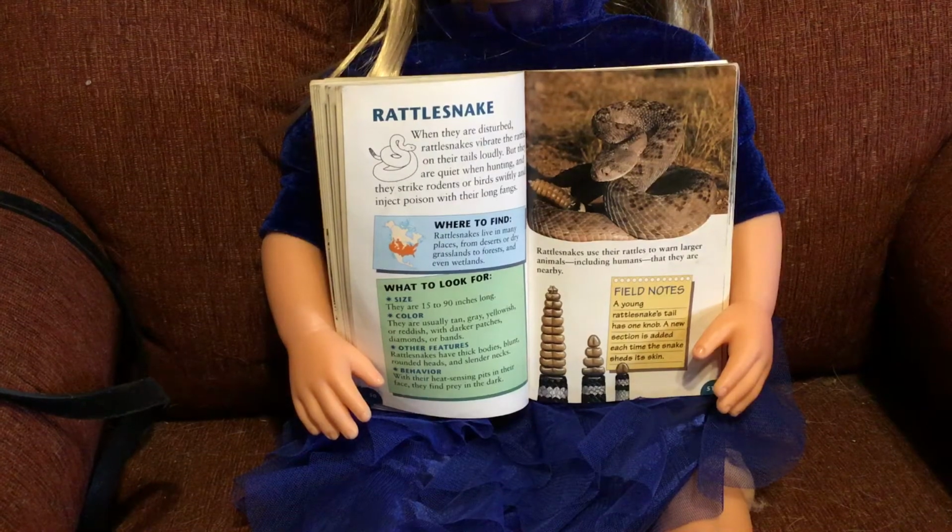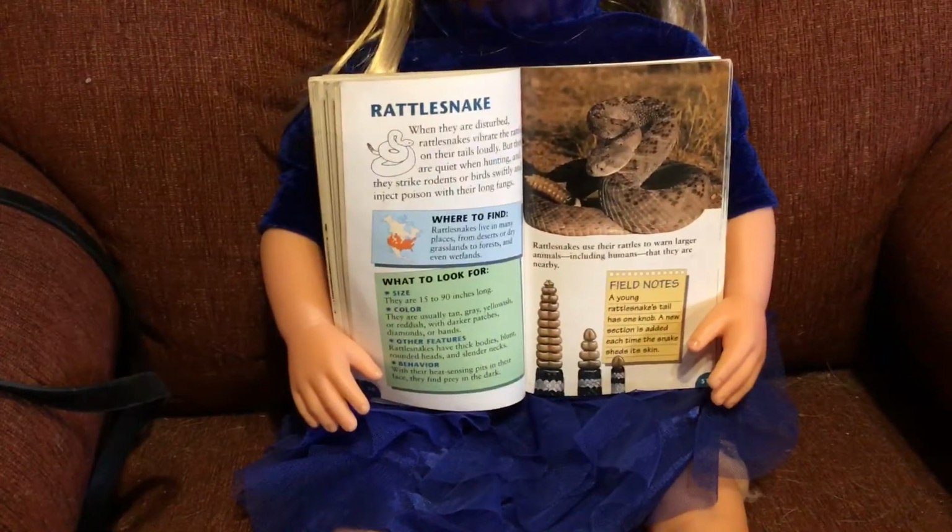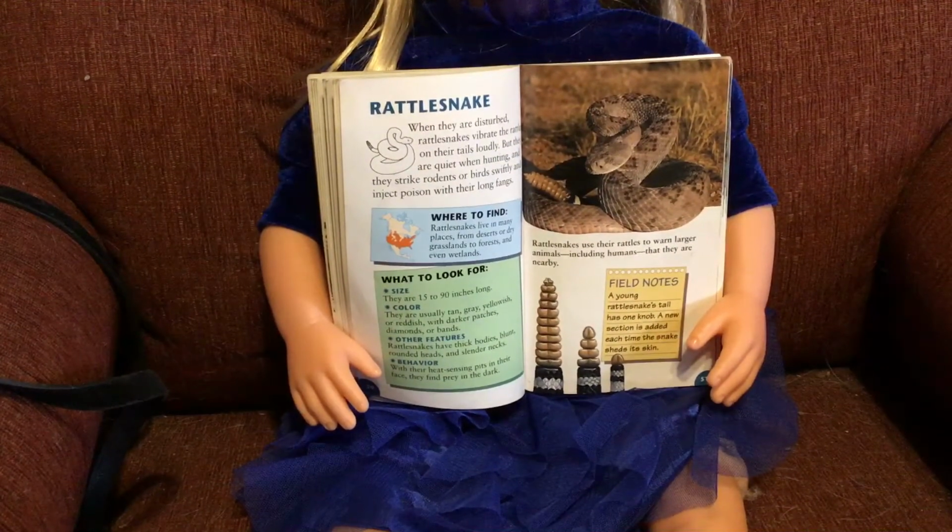Alright guys, Grandma Shannon again, and my book helper Amy, and we are still reading this book about reptiles and amphibians, and look at that. Today we're going to start off reading about rattlesnakes.